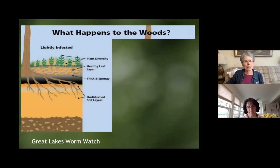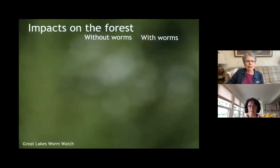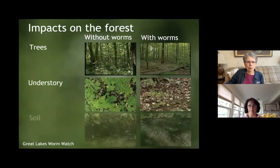And this is what happens to the woods when we have these worms. Now, the European worms have also been a problem, but the Asian jumping worms are even worse. Our forests and trees evolved with a duff layer anywhere where there had been glaciers originally, and the worms change the whole soil that trees and plants are growing in. This is the difference it makes without worms and with worms. It's already making a big difference.